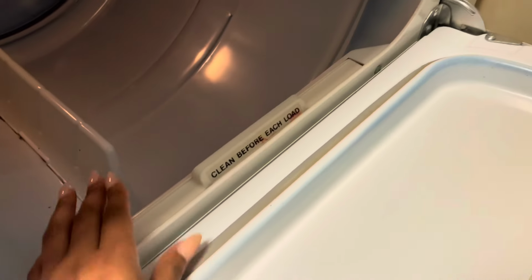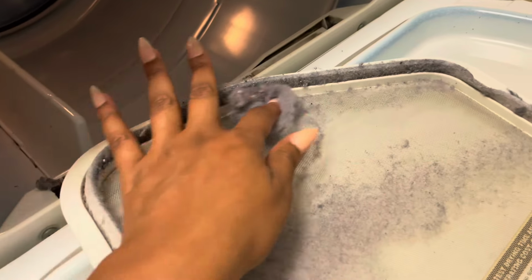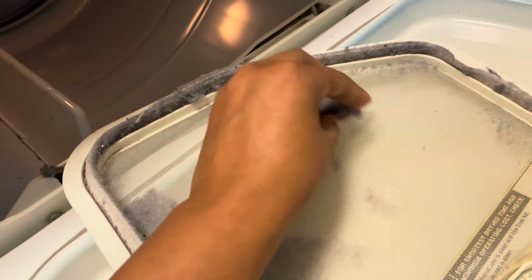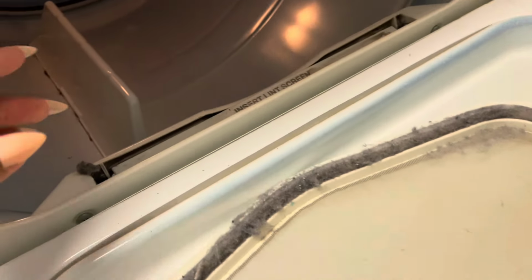Now, we all know about this, okay? We all know that this needs to be cleaned. I do it after each use because there's always a lot of lint. So we know about that, right? But do you know that it doesn't really catch it all? Well, it could just be mine. Look down here. Can you see? There's still lint in there. It doesn't catch it all.